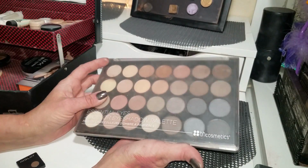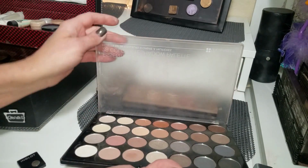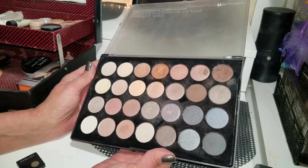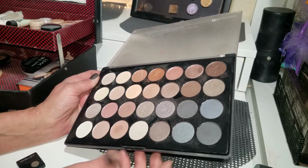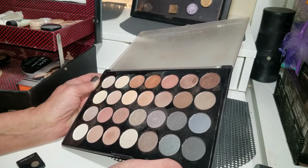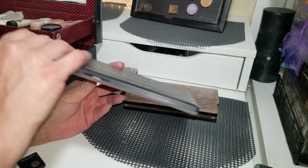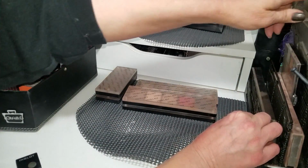Next would be BH Cosmetics. I don't know if I've shown this before. It's not that new. I actually had another palette as well, but I decided to dismantle it, which I'll get into in a bit. But these colors are all pretty light and frosty, with the exception of this and this one. So it's not very shimmery, but has some shimmer in it. Don't really use it that often.